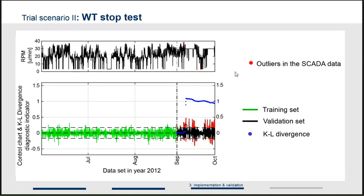So what I did is I used data from the following month, for example, November, which has this sort of flat region of RPM values, and introduced this into the training set, just to see if this will contribute to a better performance on the validation set.